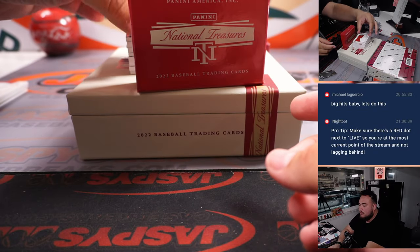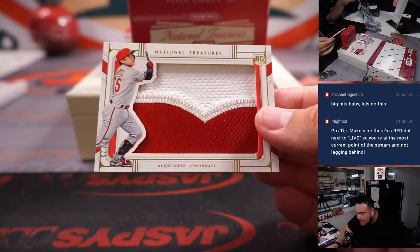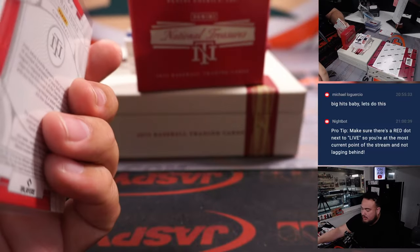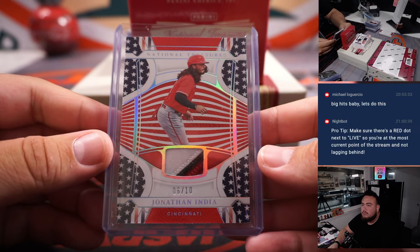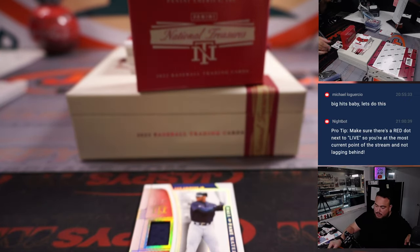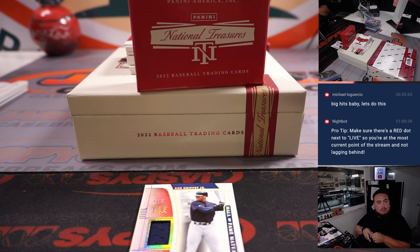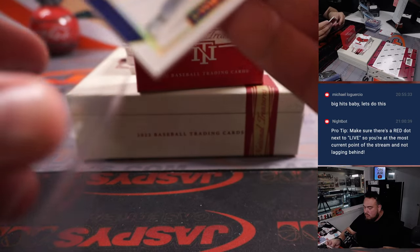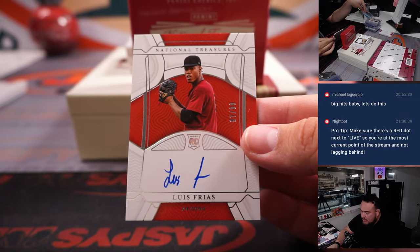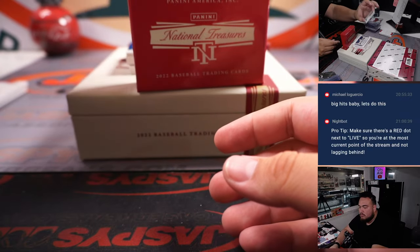Let's see what we got here. Nice patch there. That is Alejo Lopez. 5 out of 25 for Cincinnati. Chris Butler with that one. We have a 6 out of 10 Jonathan India for Cincinnati. It's another one for Chris. We have a Ken Griffey Jr., 11 out of 25 for Seattle. Michael was spot 1. Luis Reyes to 99 for Zona. Going to Matt Johnson. We got a Reese Kiner for San Diego, 2 out of 99. Padres, that's going to William.